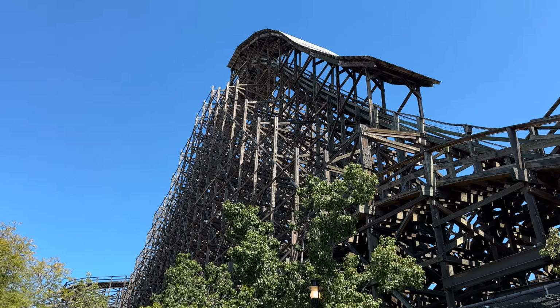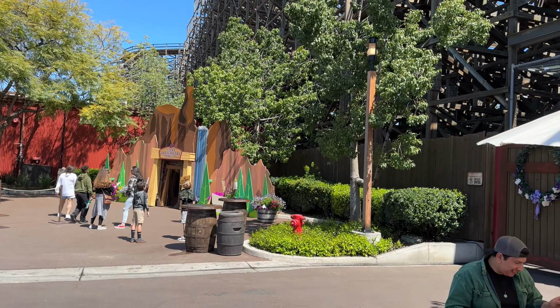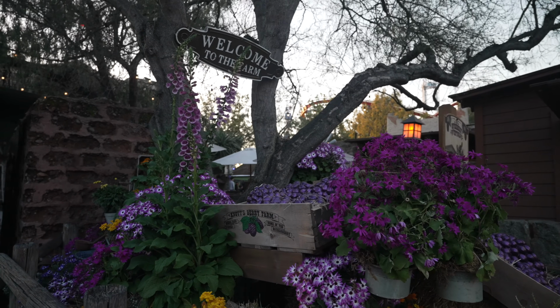Yeah. And we used the fast track on Ghost Rider, and the queue was like sitting at 2 hours all day. Yeah. So it was well worth it. Well worth it. That is by far the best value for money we got the entire trip. Yeah. Absolutely. And don't sleep on Knott's Berry. No, Knott's Berry is an incredible theme park. The theming is next level. Yeah. Like, it's such a good themed park.